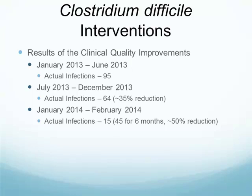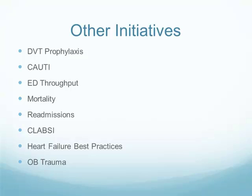So these quality improvement projects do help our patients. These are things where we were causing harm to the patients inadvertently, but once we had the data and really looked at it, we made a difference. There are some other initiatives that we have going on in the hospital. These are just some of those, but we'll get to the summary here.